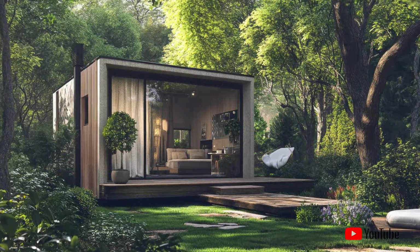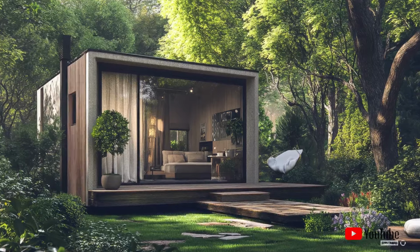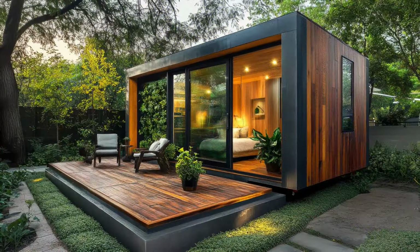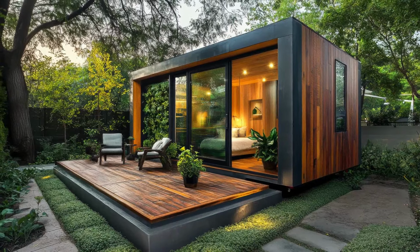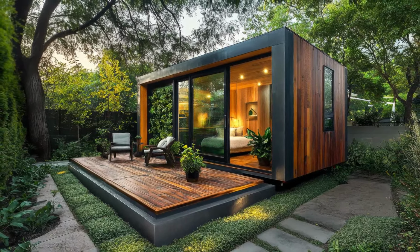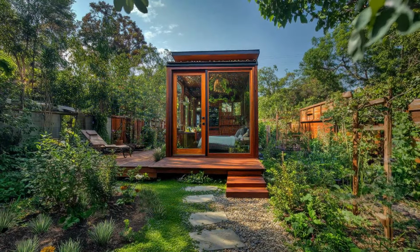Conclusion: embrace the tiny house dream. The tiny house with a hidden garden is a perfect example of how innovative design can create a sense of spaciousness and tranquility in even the smallest of homes. This secret oasis offers a peaceful retreat without compromising on modern comforts, making it a dream for anyone who values both nature and minimalist living.